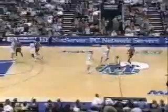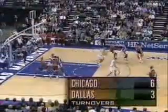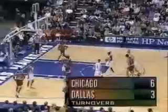MJ into the corner for Kerr. Looking inside for Scotty, and he lays it in. Nicely done. Good vision coming down that time. Kerr brings it across the timeline. Kicks it over to Tony. Kukoc looks inside. Look at this. That's perfect.